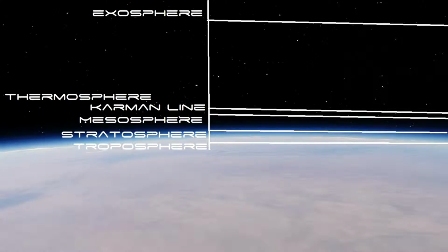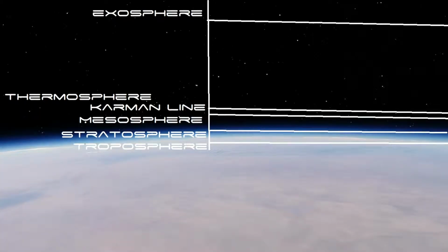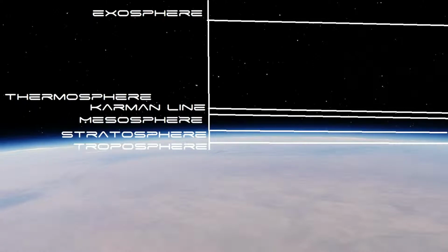Due to solar radiation, it gets hotter here the higher you go up, which can get up to 25,000 degrees Celsius, but because the air is so non-existent, it will still be cold here. Due to radiation, radio waves can bounce back to the Earth when they are aimed at this layer. Also, auroras sometimes form here. Now, the final part of our atmosphere, the exosphere. From 600 kilometers to 10,000 kilometers above the Earth's surface, atoms here just escape, never to come back again.